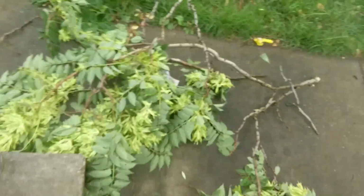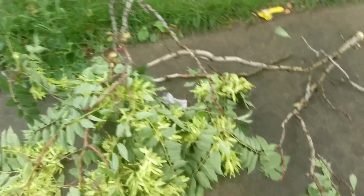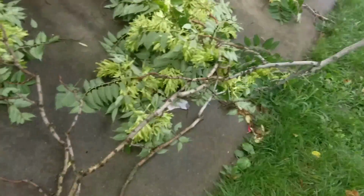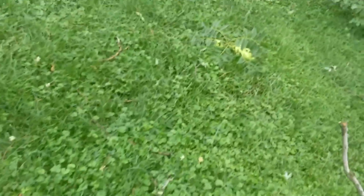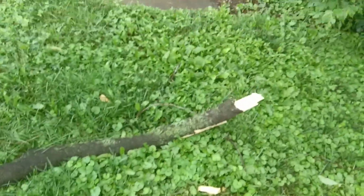Okay, so I hope the quality is not too bad right now. But as you can see, we got this big branch over here, this one, that, these over here. Trying to slowly get to the back of the yard. Got some right here. And then look at this big one.